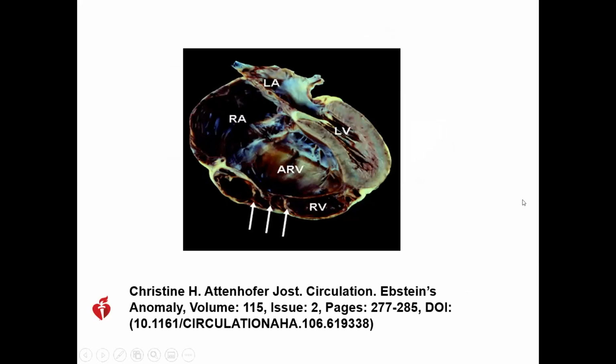So this is how it will be: we have a huge dilated right atrium because of the regurgitant tricuspid valve, which can be dysplastic as well. And if you focus here, actually the right ventricle is just here. This cavity is the right ventricle. This ARV represents the atrialized right ventricle. This all was the right ventricle, which has now become thin-walled and actually functions like one cavity with this right atrium.